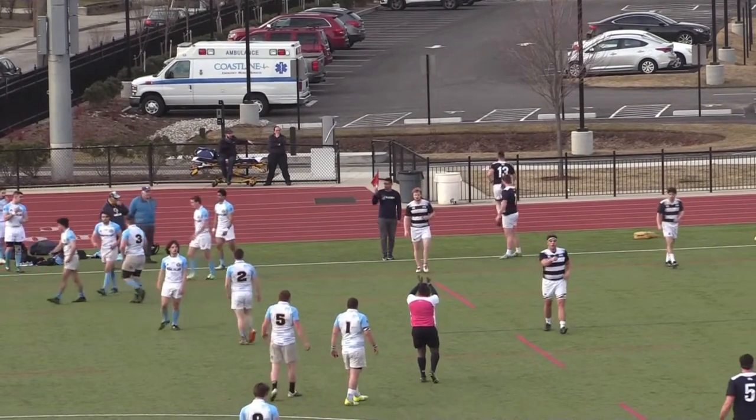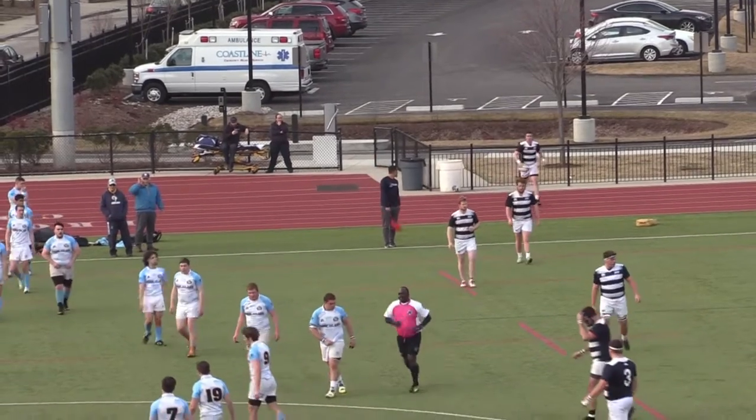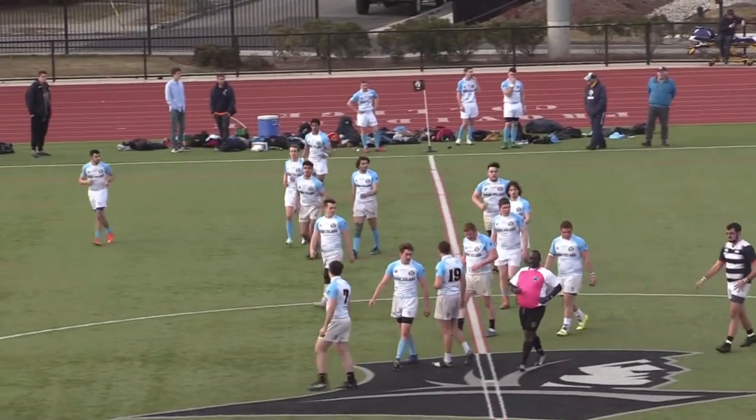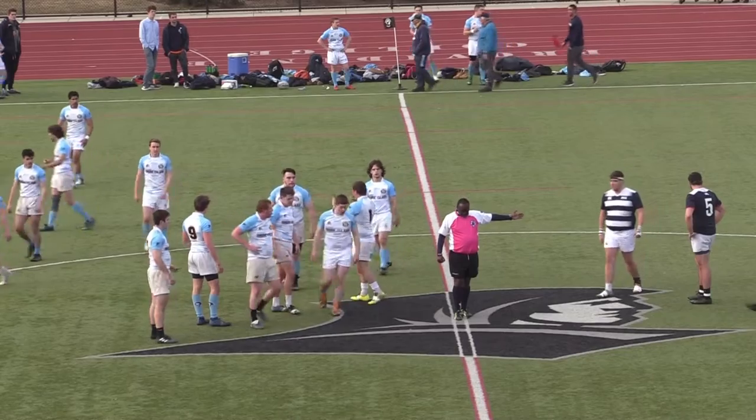What has the ref got? On the kickoff, it needs to go 10 meters, or maybe it didn't. So now he's going to bring it back and either offer a re-kick or a scrum down to Roger Williams. And Roger Williams elects to take the scrum down.